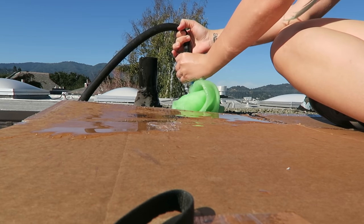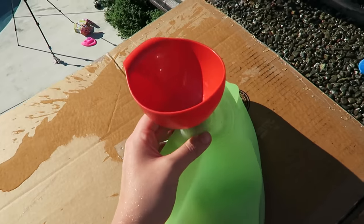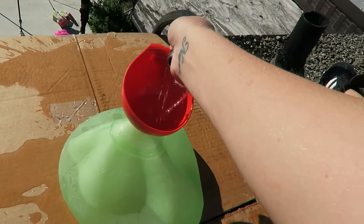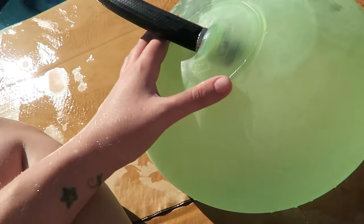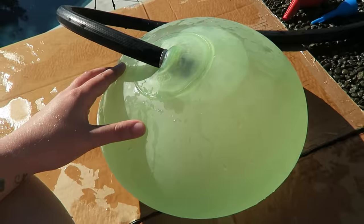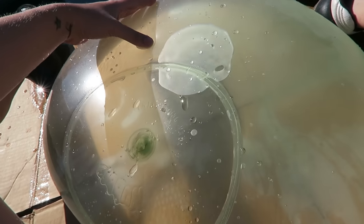Well, it's getting everywhere. So we are going to try this instead. This is really hard with one hand. Okay, so we decided just to put the hose inside of the wubble because that was just taking way too long. So that's what's happening right now. Let's watch it get giant. So here is our wubble and it is fully engulfed with water.